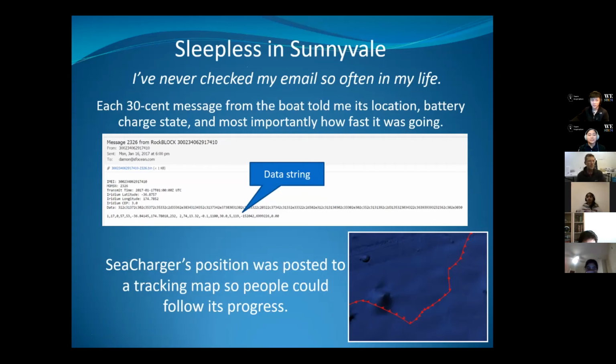And during that time, it would send me emails through a satellite link. And this is what an email looked like. It was just a string of numbers, but the numbers contained the latitude and longitude and battery voltage and all that stuff. And then it was posted to a tracking map so people could see where it was going.